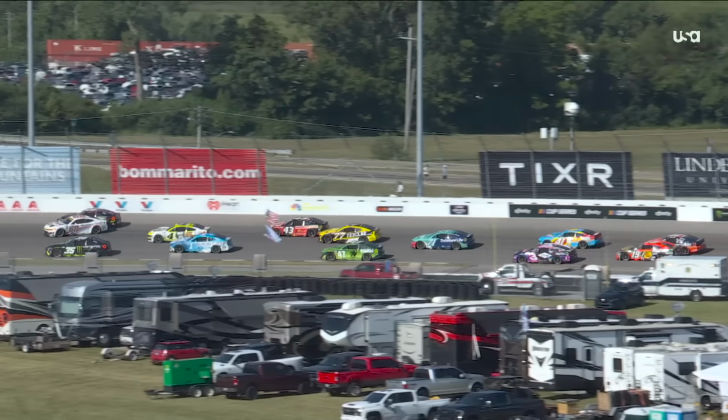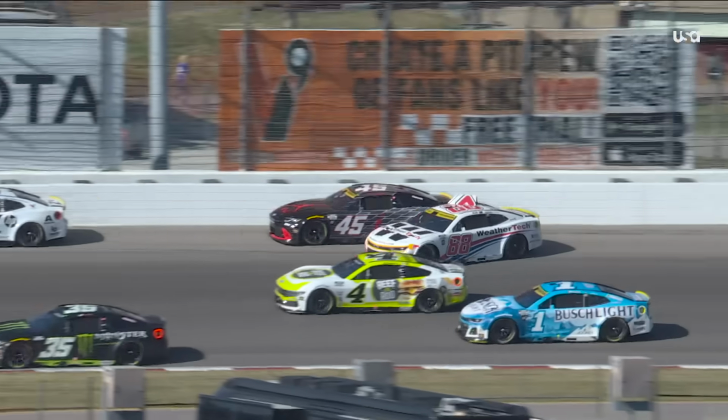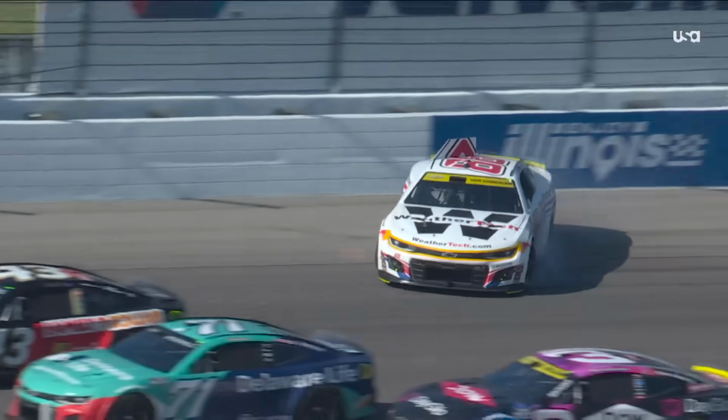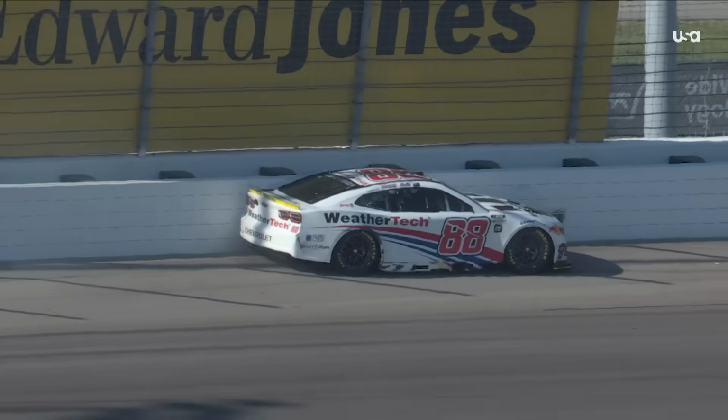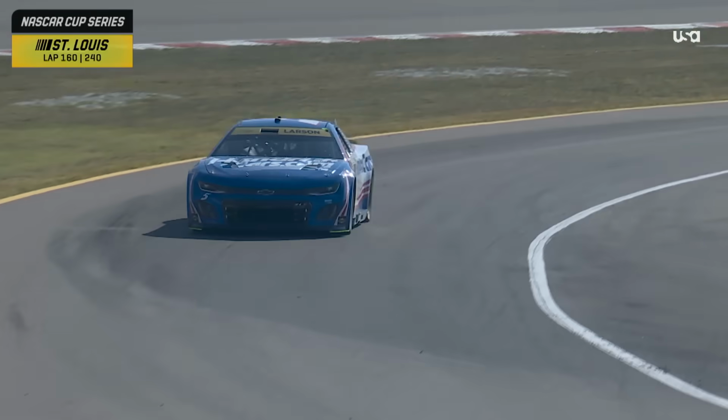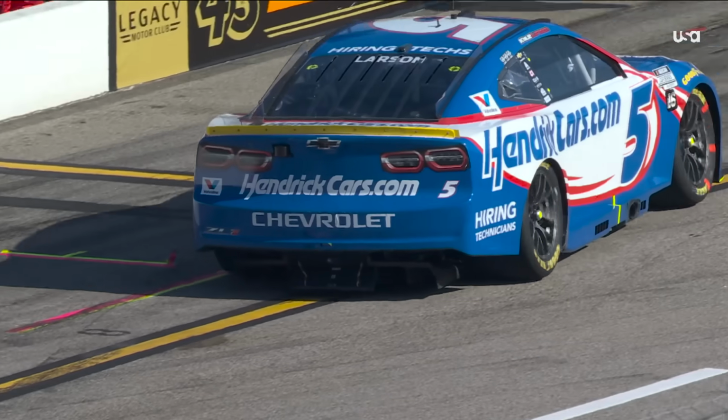Yeah, it just gets loose. Back of the car just comes around. I would say the 45. Tyler Reddick got pretty lucky right there. This is unscheduled. And Stevie, tell us more.